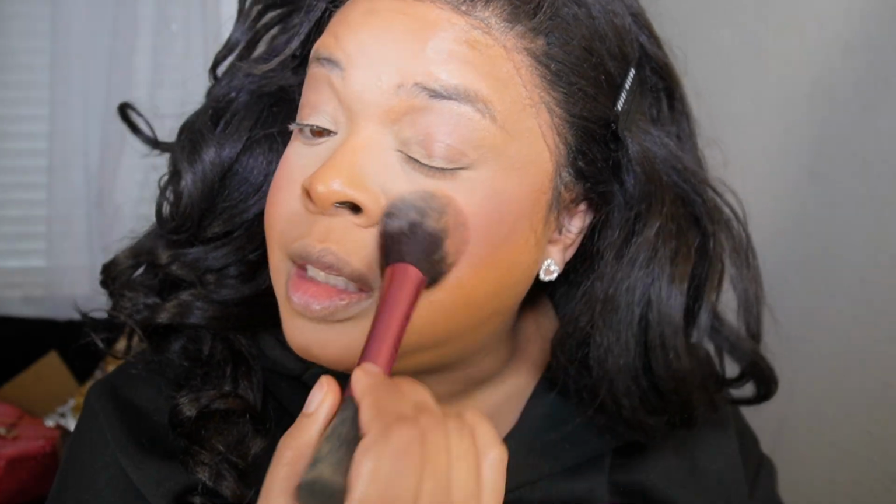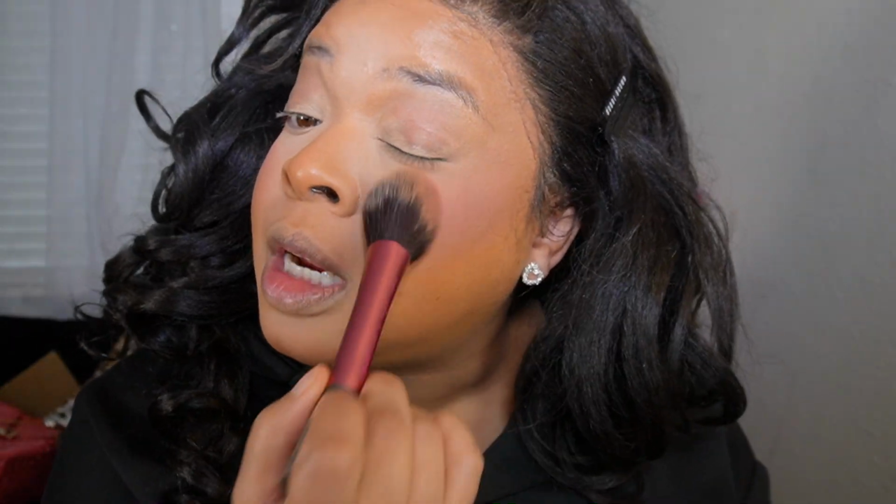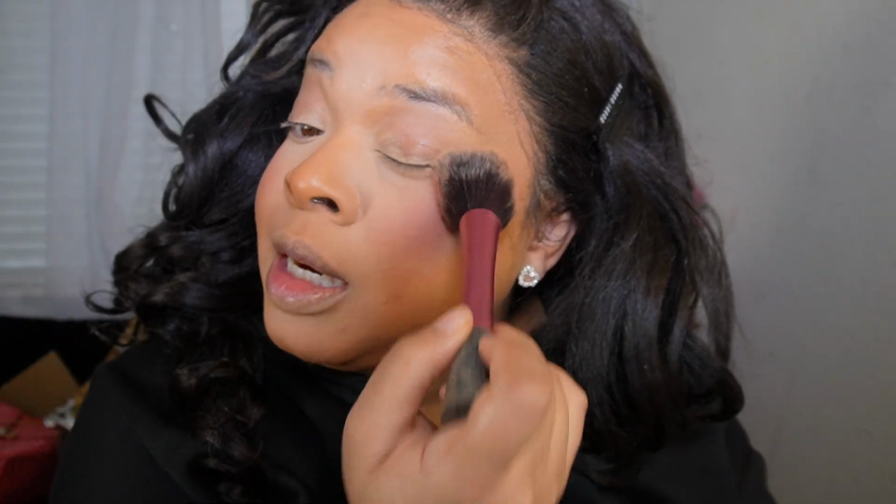I have a lot of high-end blush, but what I'm finding is that sometimes the color payoff is just not there. And for a drugstore blush, this is amazing. And so I'm doing multiple layers because, number one, I'm only tapping into this blush. I'm not swirling, because that's going to pick up too much color and give me too much transfer when I want to just build up on it.